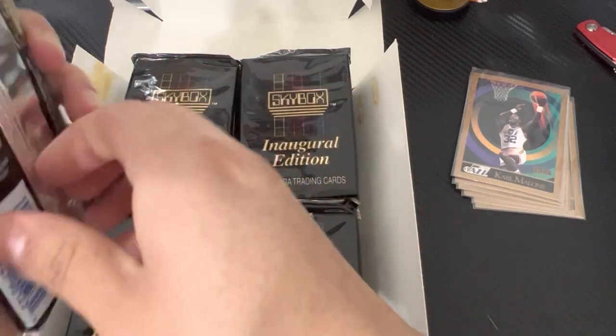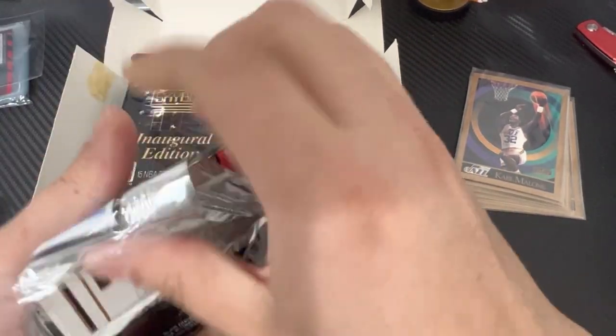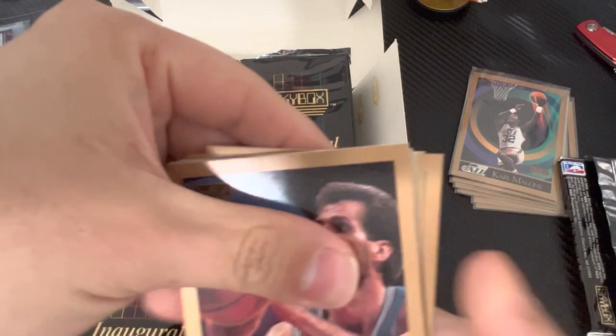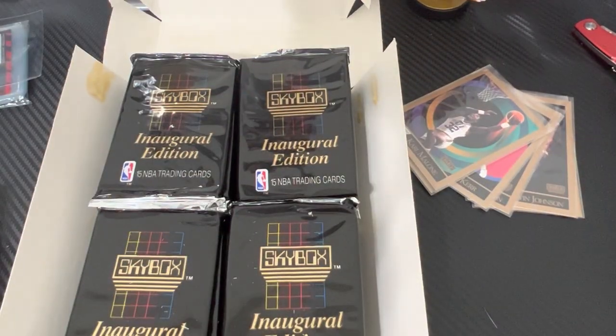Look at these packs. I like the way these packs were back in the day. Man, I kind of feel bad opening them, but I want to make good content for you guys, opening up history right here. 1990. Okay. Packs.